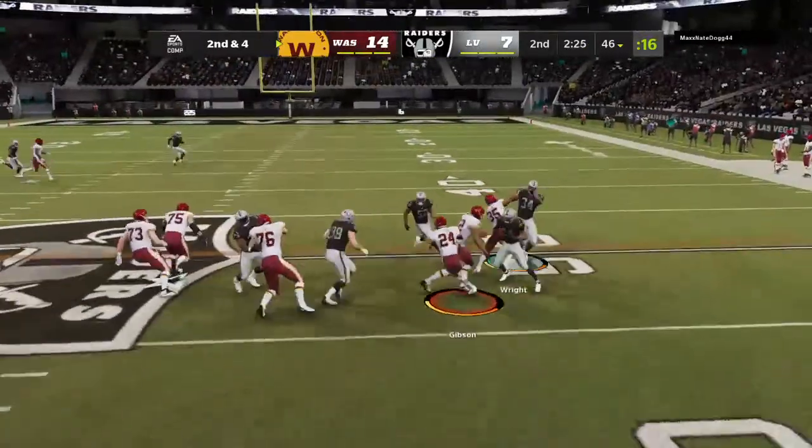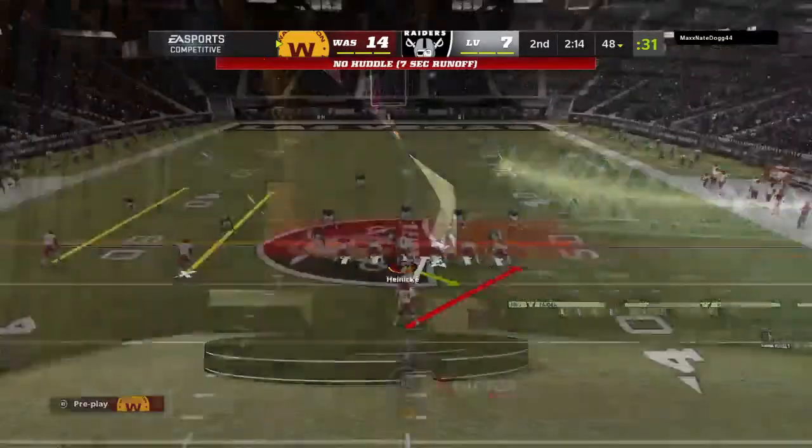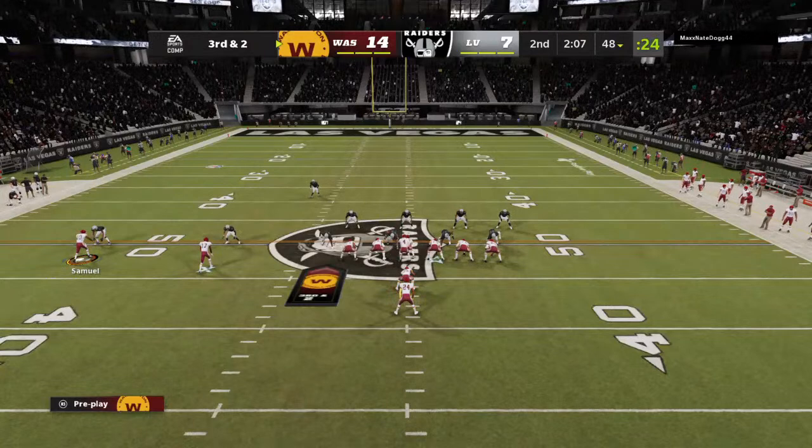A give running right, Gibson. And he got half of what he needed there, 2 yards. And it'll bring up a 3rd and 2 more. They don't need to run another play here before the 2-minute warning. Let's see if they do it anyway.